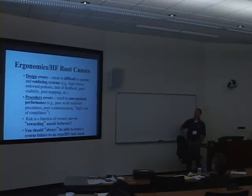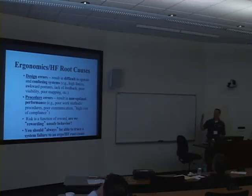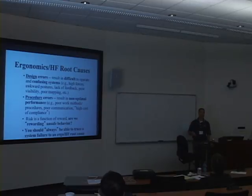In my world, I break everything down into 2 root causes: design and procedure errors. Design errors are things that make a difficult or confusing system, high forces, these sorts of things. Procedural errors, it's a non-optimal way to do it. Now, of course, there's overlap, because a bad design could lead to bad procedures, right? But you can virtually always track yourself to a human factors contribution to your accident. Something went wrong. Why did that forklift driver do that? Why did he try to carry all these things? There's some incentive. Are we rewarding this unsafe behavior somehow?